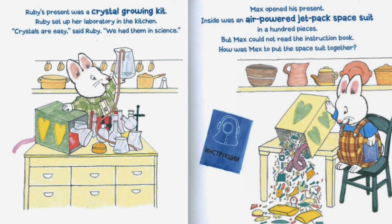Ruby's present was a crystal growing kit. Ruby set up her laboratory in the kitchen. "Crystals are easy," said Ruby. "We had them in science."